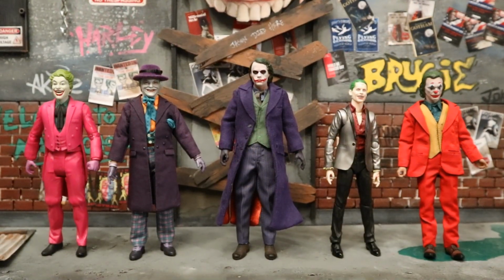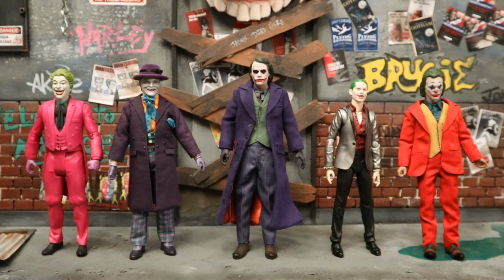Here's a look at a bunch of 6 inch scale live-action Joker figures. We have the Cesar Romero Joker, Jack Nicholson Joker, Heath Ledger Joker, Jared Leto Joker, and Joaquin Phoenix Joker. The only one they haven't made is the Barry Keoghan Joker from The Batman.